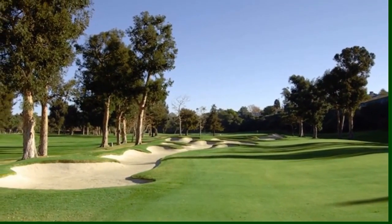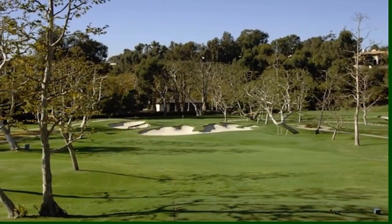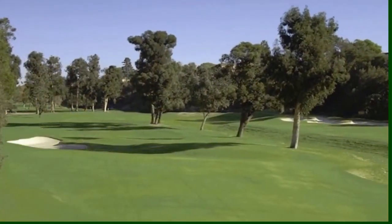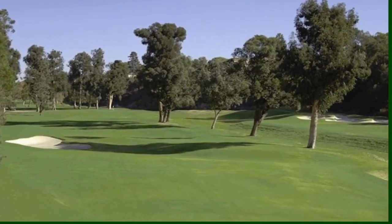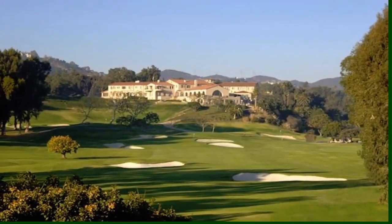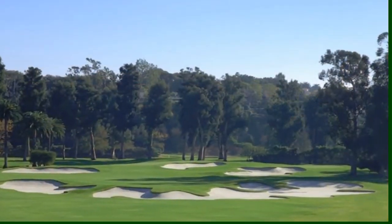This week, the stats that we're going to be looking at are going to be scrambling, total driving, ball striking, driving distance, and we're also going to be looking at strokes gained approach. Now, scrambling doesn't really apply to those who have really good total driving and ball striking, so I just want to give you guys that information up front. Let's get into the picks for this week. It should be a pretty good week.